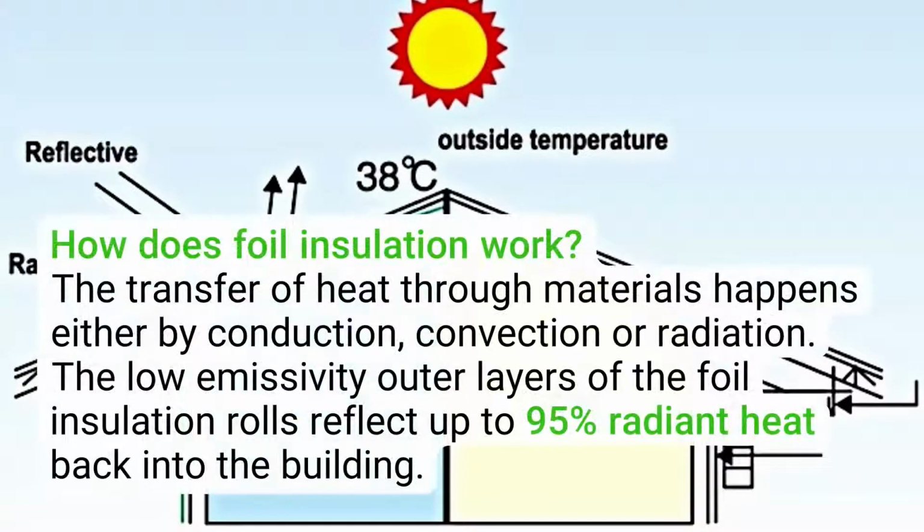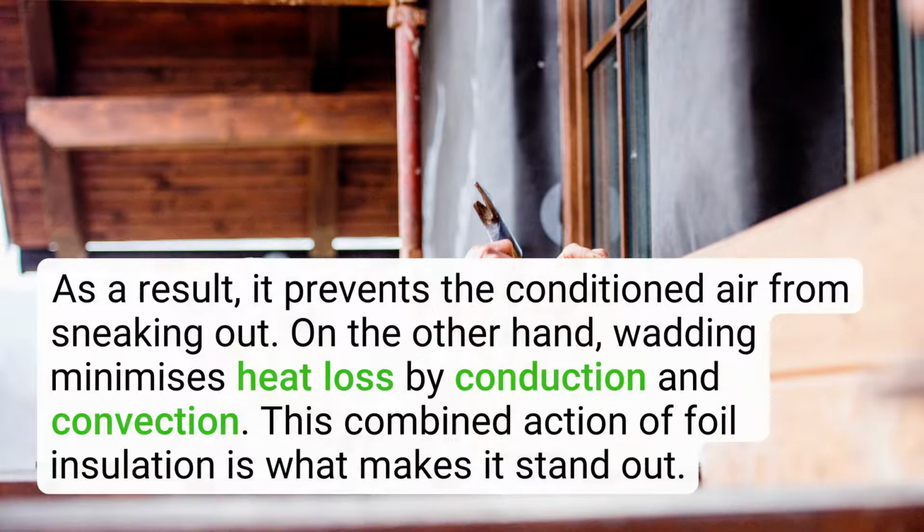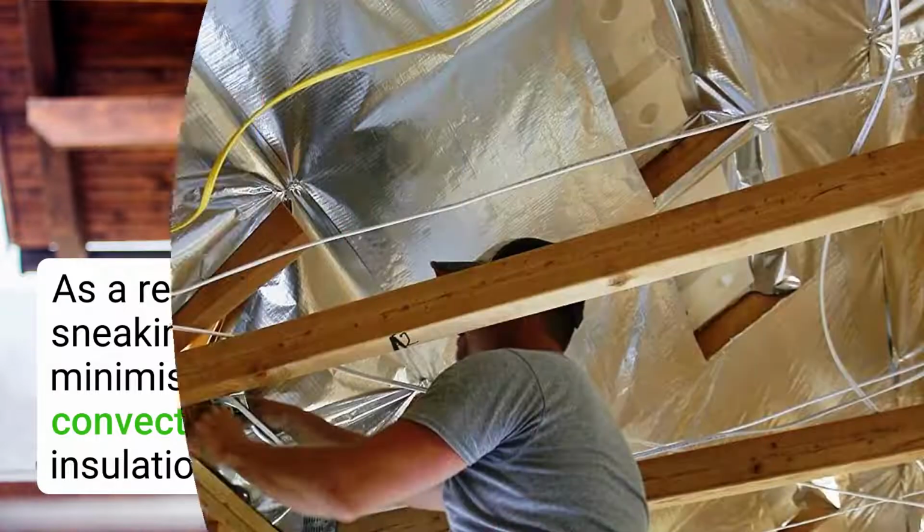How does foil insulation work? The transfer of heat through materials happens either by conduction, convection, or radiation. The low emissivity outer layers of the foil insulation rolls reflect up to 95% radiant heat back into the building. As a result, it prevents the conditioned air from sneaking out. On the other hand, wadding minimizes heat loss by conduction and convection. This combined action of foil insulation is what makes it stand out.